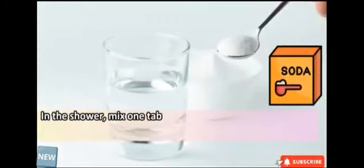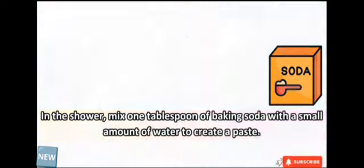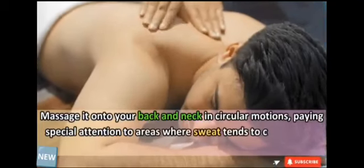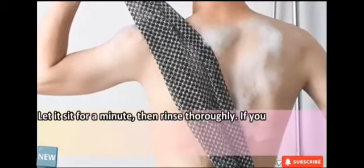In the shower, mix 1 tablespoon of baking soda with a small amount of water to create a paste. Massage it onto your back and neck in circular motions, paying special attention to areas where sweat tends to collect, like along the spine and under the collar area. Let it sit for a minute, then rinse thoroughly.